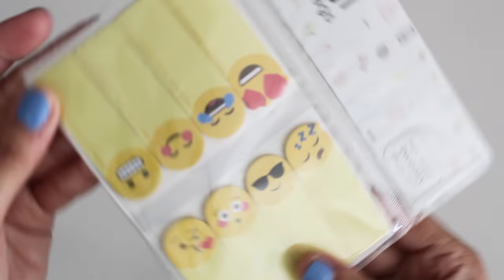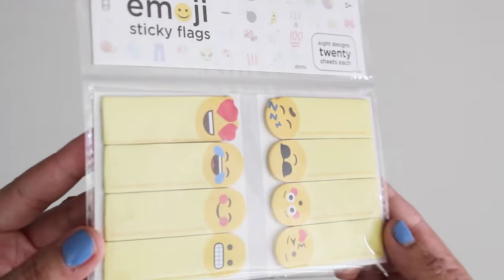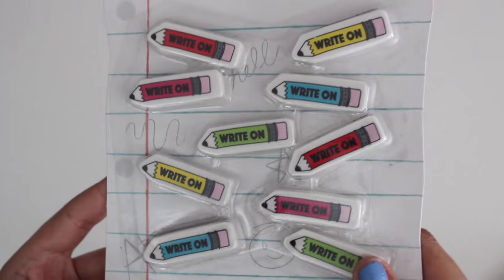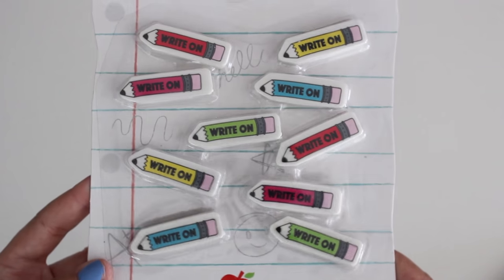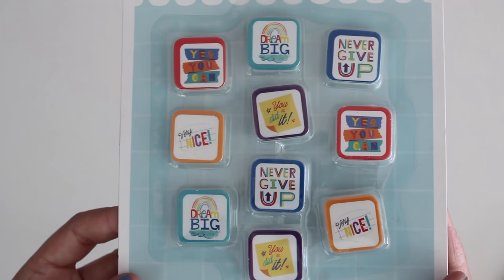Found these super cute emoji sticky flags. I mean, look at all these emojis. It's 8 designs with 20 sheets each. Great for a daily planner. And then we had more back to school erasers. Lil has quite a collection, so we're gonna add this. And look at the colors. This is my favorite, so it's right on. There's a set of 10 for $1. Another reward eraser, great for teachers for back to school.